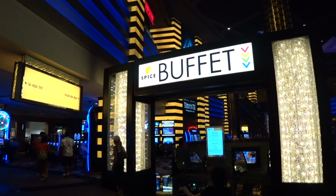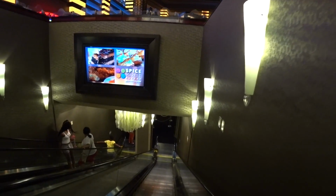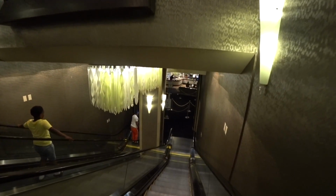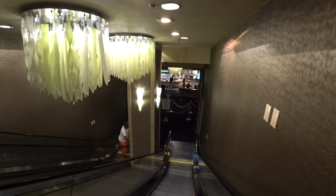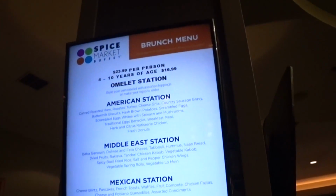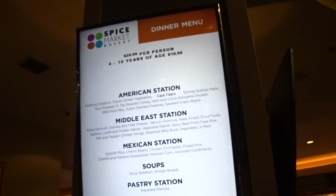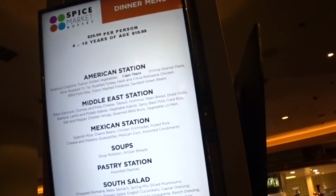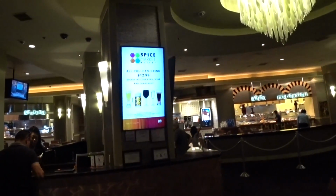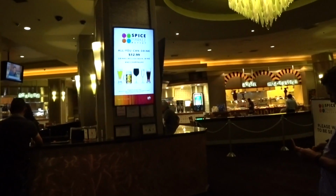Hey everybody, it's Derek and I'm here at Planet Hollywood at the Spice Market Buffet. Now the Spice Market Buffet was once known as the best buffet in Las Vegas, but that goes back to its days as part of the Aladdin Hotel and Casino. Well, the Aladdin now is Planet Hollywood, and it's been Planet Hollywood for quite a while. But what about the buffet? It's still the Spice Market Buffet, but is it still the best? Let's find out the truth about the Planet Hollywood Buffet.